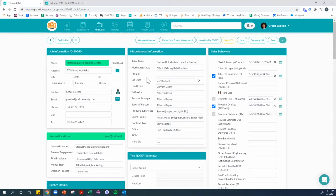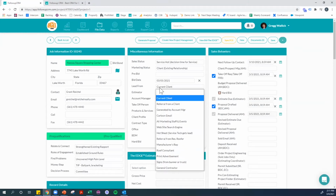Now, what else do we have here? I can see where this lead came from, a current client. You can see all the current lead sources for Best Roofing. All of these drop downs that we're looking at, they're customizable to your business. So you'll be able to see, last month, where did my bids come from? Did they come from a current client? Did they come from a website or wherever they came from? We will be able to track and report on those.